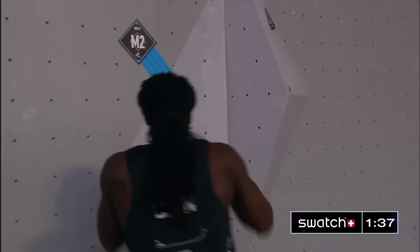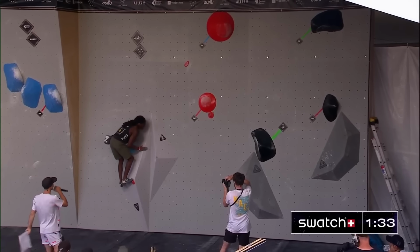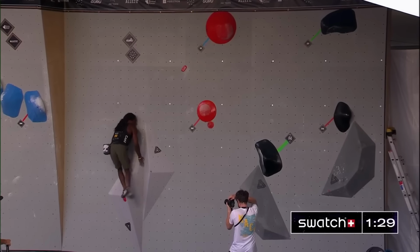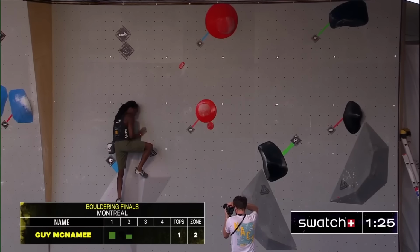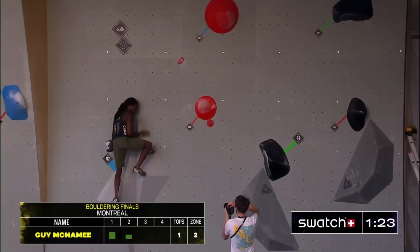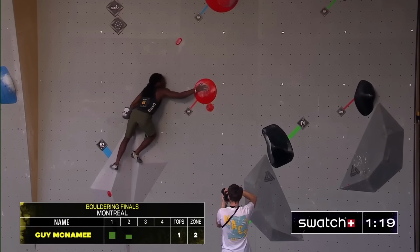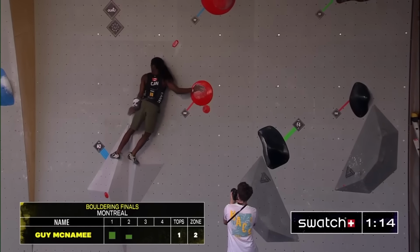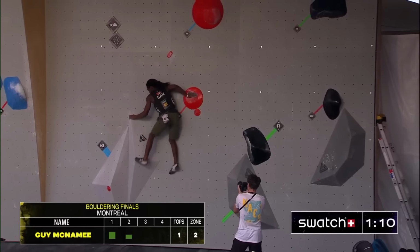Yeah, meticulous, and it doesn't look like there's any unintentional movements going on anywhere. He might be the strongest sort of closed compression climber in Canada right now. When you can't be dynamic, and you have to move slowly and just do those more isometric type of movements, Guy might be the strongest in the game right now in Canada, and it's born out of fear of falling. Well, no one likes to fall.